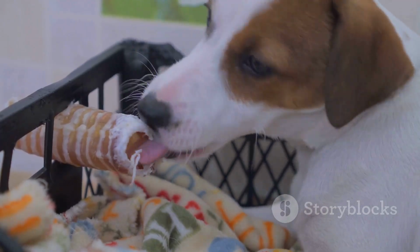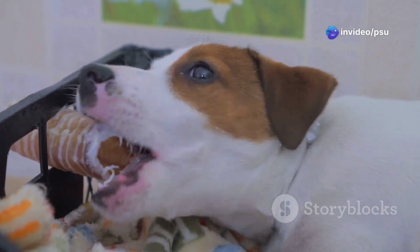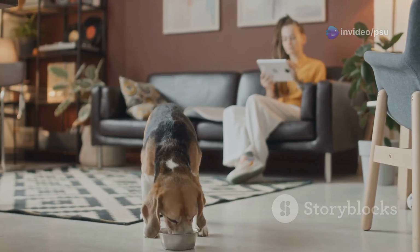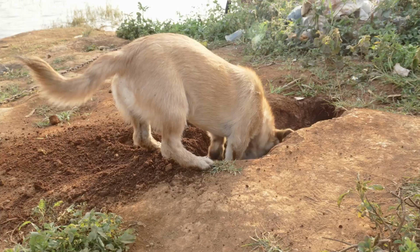Instead of constantly replacing your belongings, give your dog an outlet for their chewing frenzy with appropriate chew toys. Puzzle feeders are also a great option because they make your dog work for their food, which is mentally stimulating and keeps them entertained.